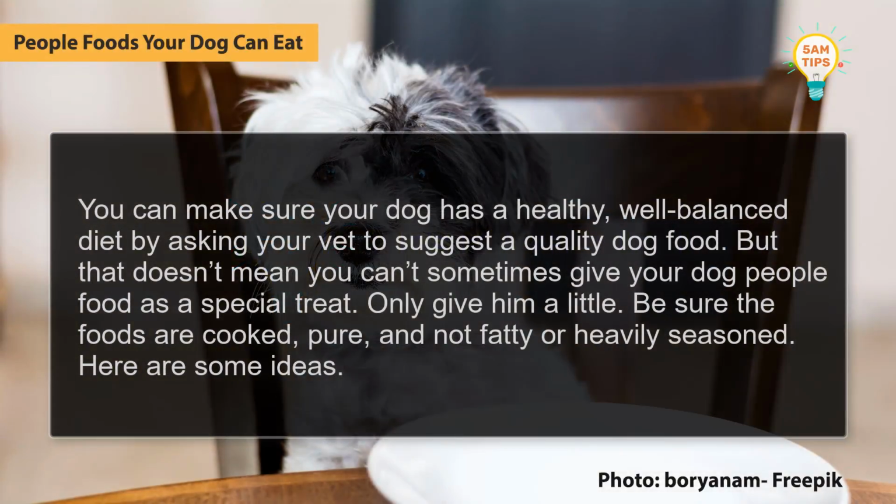You can make sure your dog has a healthy, well-balanced diet by asking your vet to suggest a quality dog food. But that doesn't mean you can't sometimes give your dog people food as a special treat. Only give him a little. Be sure the foods are cooked, pure, and not fatty or heavily seasoned. Here are some ideas.